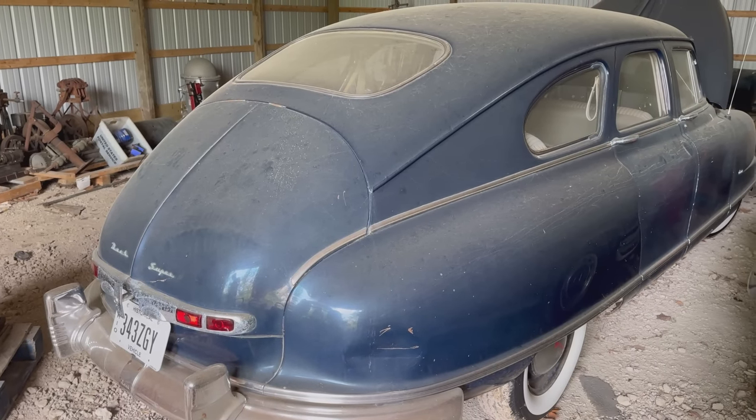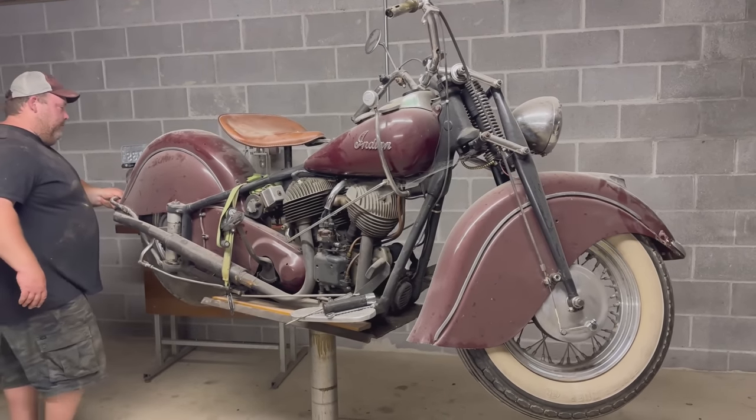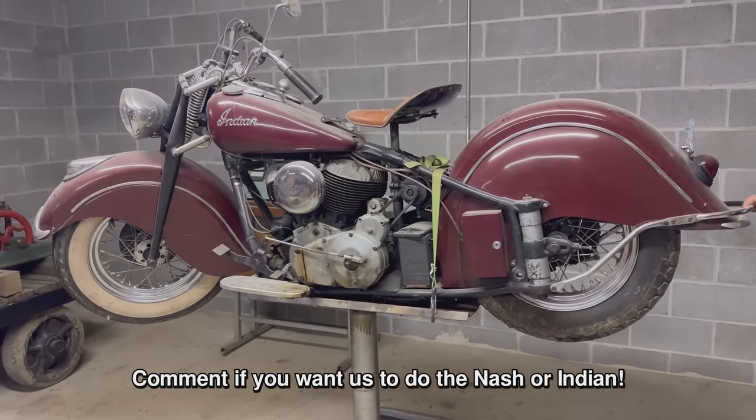Now here's where we need your help. He also has a 40s Nash sitting right next to it, and a 1947 Indian, and we decided if you guys want to see us do either of these vehicles or both, leave it in the comments below which one you want to see, and whichever one gets the most upvotes, that's what we'll do next.